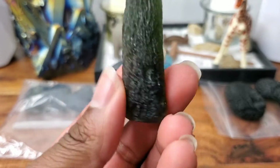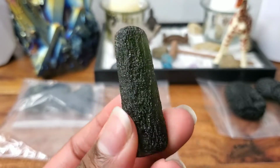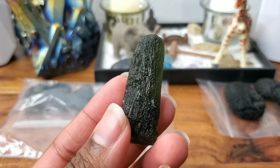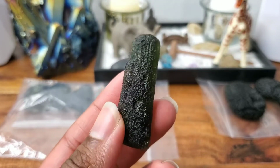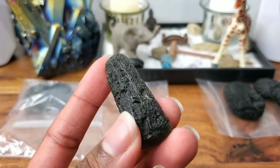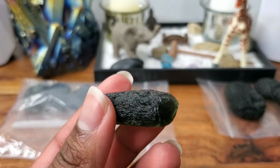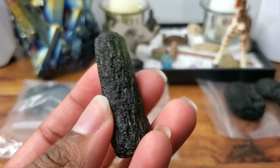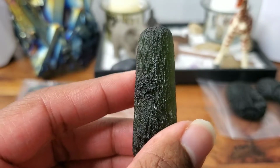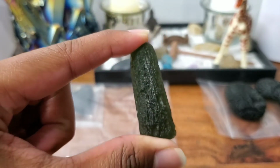This beauty, it took me a minute to figure out what his name was. And I don't even know why I'm explaining all of this to y'all, because this was not the plan of this video. It was just kind of to go through really quickly my large Moldavite pieces so I can move on to the next visual. But this baby here, I decided to name him Solo. It took a minute, I'm telling you, for him to tell me his name.